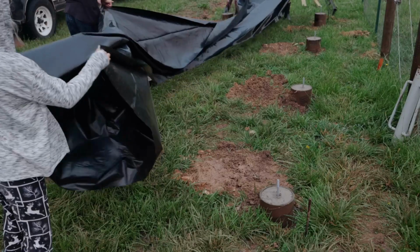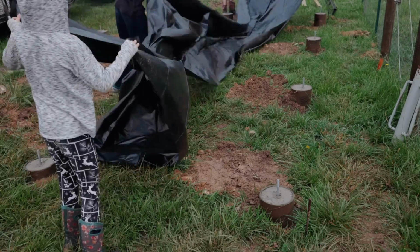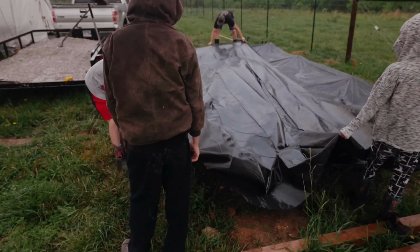Travel it all the way. Yep, can go on her end, not in the middle. Pull it tight.